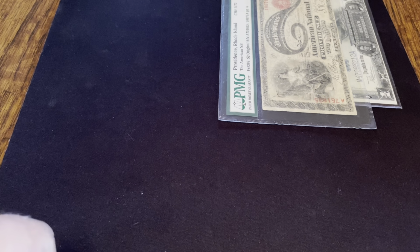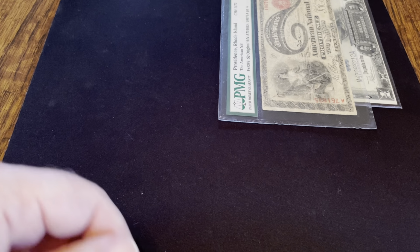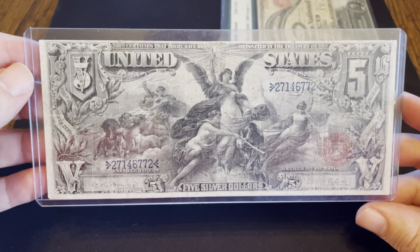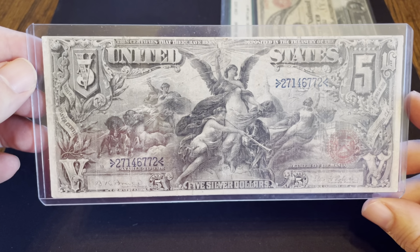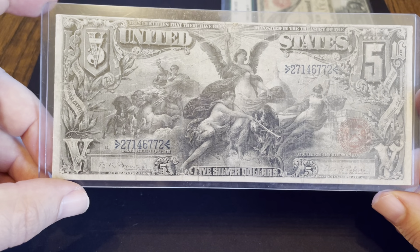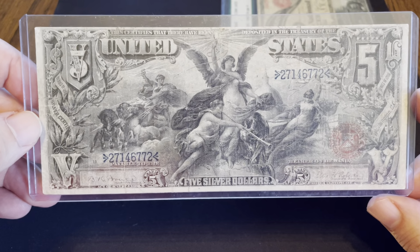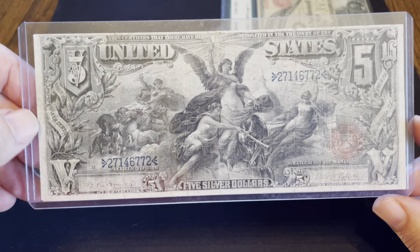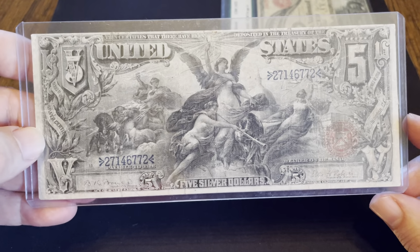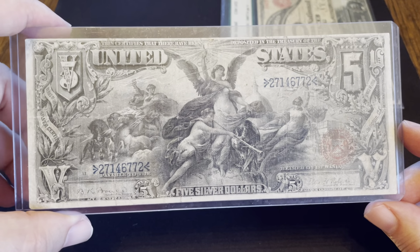Number 8, going with a $5 denomination. Any guesses? I went with the educational 1896 $5 educational note. Now, this was a tough call. I really had a tough choice between this and the Chief, and I decided I was going to go with this one. How do you not have one of the educational notes in a list like this?